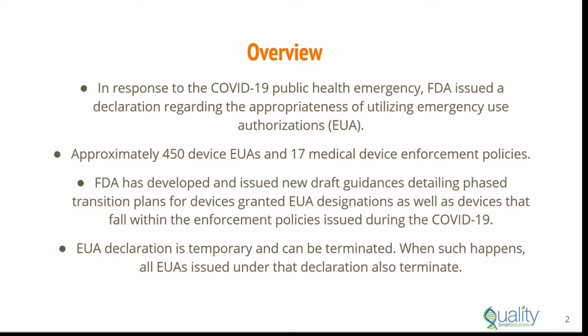EUA declarations are temporary and they can be terminated. When that happens, all EUAs under the declaration also terminate. It therefore means that all EUA designations now in place for medical devices that are yet to obtain 510(k) clearance from FDA will expire once the COVID-19 emergency is over. Once a device's EUA designation expires, full US market registration is required in order to keep the device in the US market.